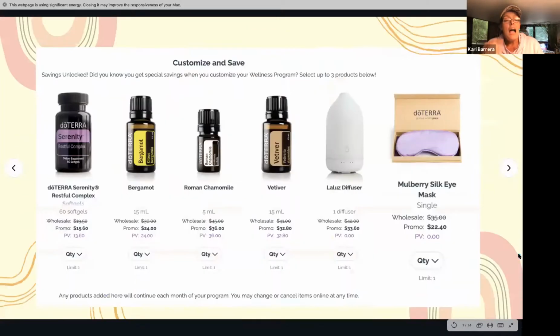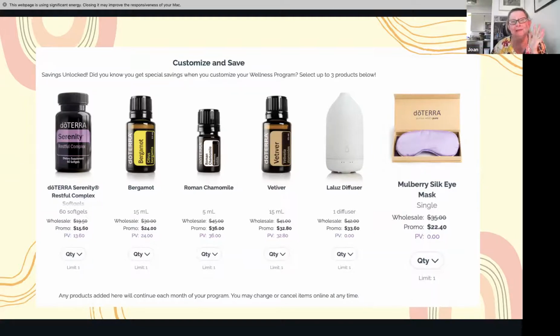Right. I can't get over this one. The vetiver is like, I know. Mind blower. That's such a great deal and I love the vetiver so much. I will be keeping the vetiver on mine all 3 months because we use vetiver like mad in our lives. It is my top 3 oils.